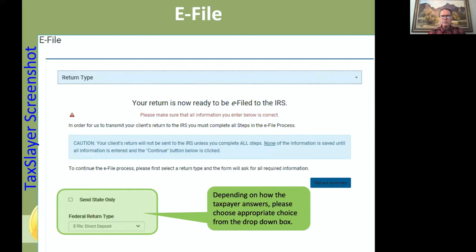After you have clicked continue from the summary print page, it takes you to the e-file section. And in the e-file section, you're going to click first down here. This doesn't show up real well, does it? Refund summary. And when you click on refund summary, it will then bring up a box that says, here's how much you're getting back, or here's how much you owe for the federal and for the state.